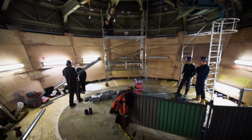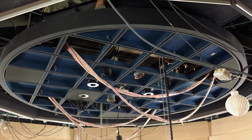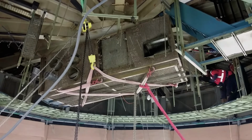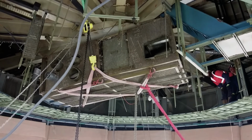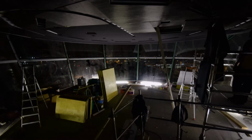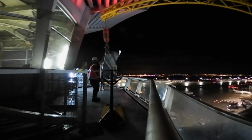Work continued day and night, taking maximum advantage of Orly's closure between 11:30 p.m. and 6 a.m. It was a complex job because there were so many constraints concentrated into one small space. Technical constraints, time constraints, access constraints. Because we had to remove almost 35 tons of material and equipment from 45 meters up, then replace it all.